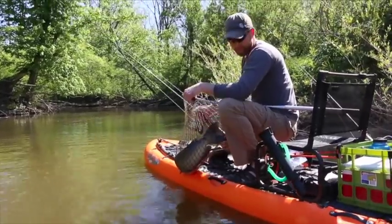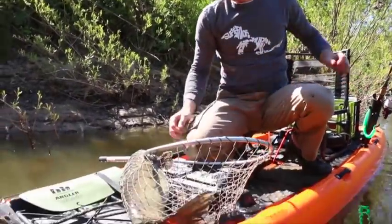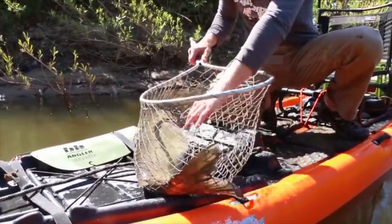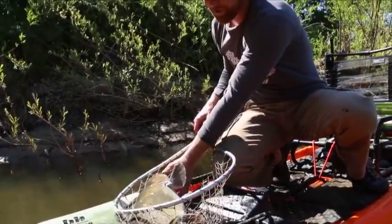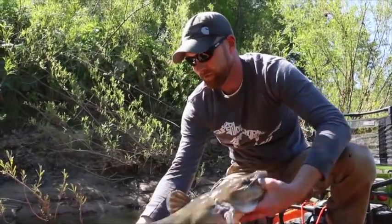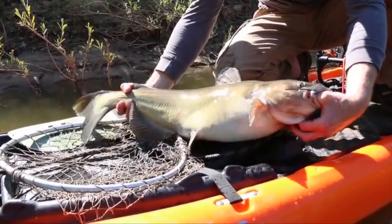I'm going to get organized a little bit. What do you figure he weighs? Yeah, I'm terrible at guessing that, but that's over 10. It's big. Yeah. I don't know, these fish, if they come out of Lake Michigan and they come up in here or what, I've never really been sure, but I mean, that's a big channel cat in any part of the country.